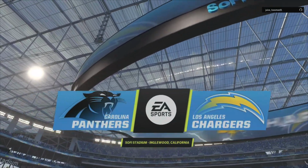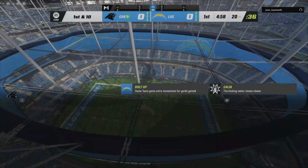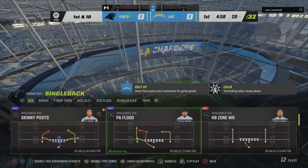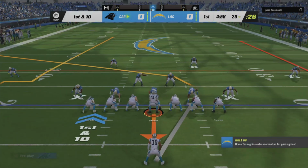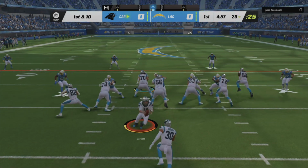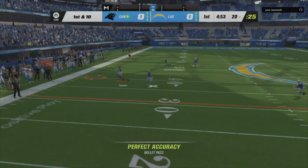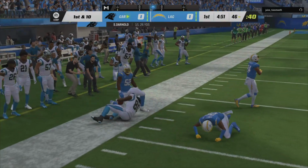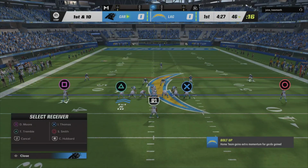Downtown Los Angeles at SoFi Stadium as he's tackled at the 20. They'll fake the handoff. Now Darnold. And that is caught downfield by Thomas. And they work this well upfield for 1st and 10.